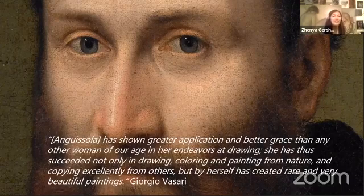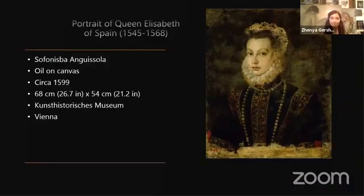She has thus succeeded not only in drawing, coloring, and painting from nature and copying excellently from others, but by herself has created rare and very beautiful paintings. And I just wanted to use Vasari's words because it's really remarkable that she's appreciated in her own time by such a great historian who's, again, writing about Michelangelo.